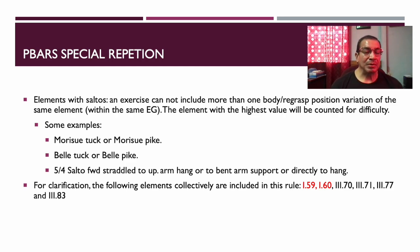However, only one of these variations can be presented, and for example, the 1 1/4 salto forward straddle to upper arm, to bent arm support, or directly to hang. Out of these three, only one can be performed. And later the code says that for clarification, the following elements have been collectively included in this rule. And there are many numbers that if you just see the numbers, you will not know what elements they are talking about.